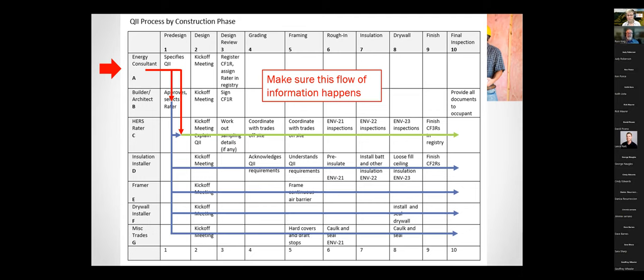They discovered that a project was going to need QII. He calls up his insulation contractor and says, hey, we got this new thing. It's called QII. We're going to have to do it on our project. Is that going to affect the bid? And the insulation contractor goes, what is it? He says, quality insulation. And the insulation contractor says, no problem. Quality is our middle name. We do it all the time. They had no idea what they were getting into.